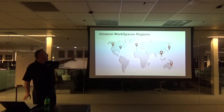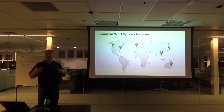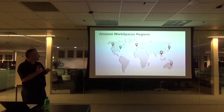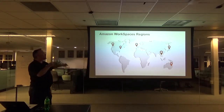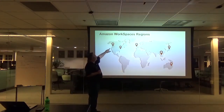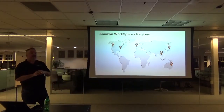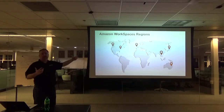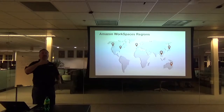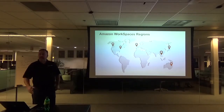I left this here just to give you an idea of footprint. This correlates to their data centers across the planet at this point, and I believe they're expanding this. Please don't ask me where, because they wouldn't tell me otherwise. These correlate to the drop-down menus inside of the AWS portal, where US West, US East, and I forget what else, but you get the idea. Your users are not automatically tied to a US-based footprint. They can follow the sun as far as WorkSpaces coverage for you. That's probably the easiest way to explain. Does that make sense?